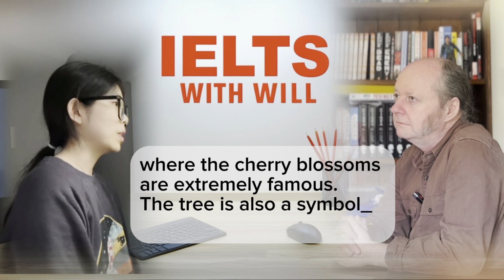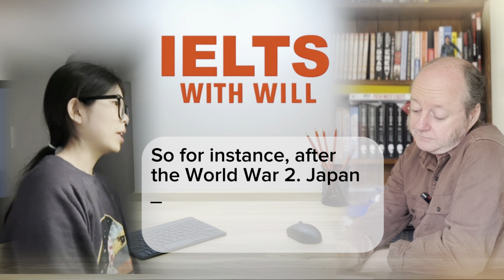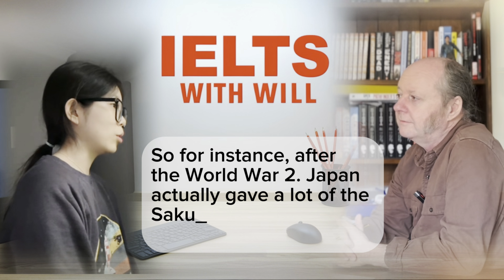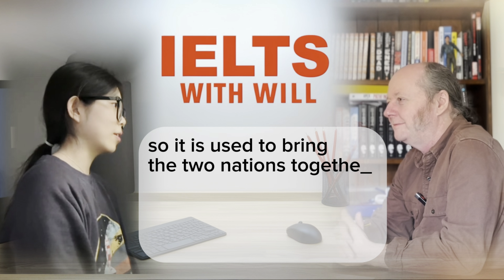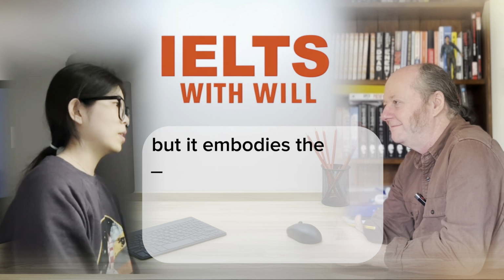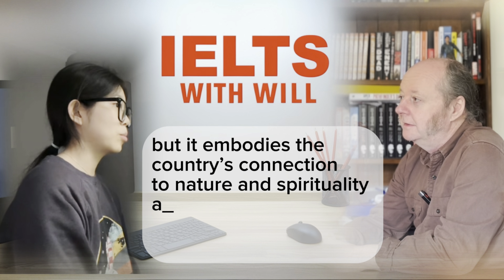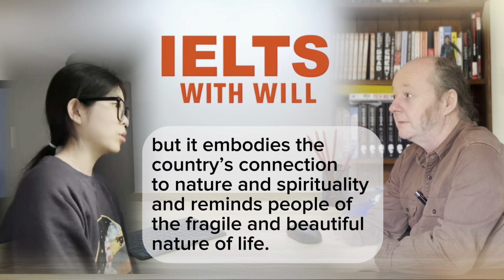The tree is also a symbol of peace. So, for instance, after the World War II, Japan actually gave a lot of the sakura trees to the USA. So it is used to bring the two nations together. So in Japan, the cherry tree is not just a plant, but it embodies the country's connection to nature and spirituality, and often reminds people of the fragile and beautiful nature of life.